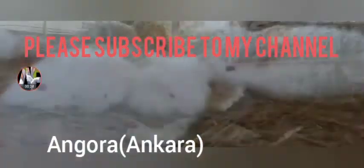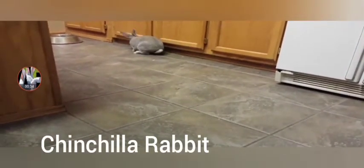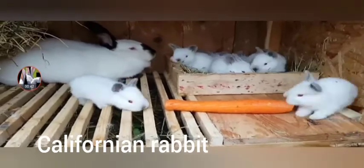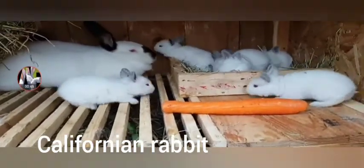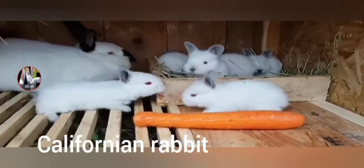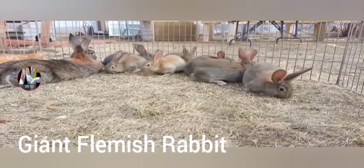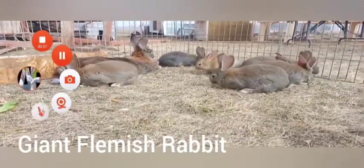Excellent for wool farming. The fifth is chinchilla rabbit. Sixth is Californian rabbit. And finally, we have the seventh one, which is the giant Flemish rabbit.